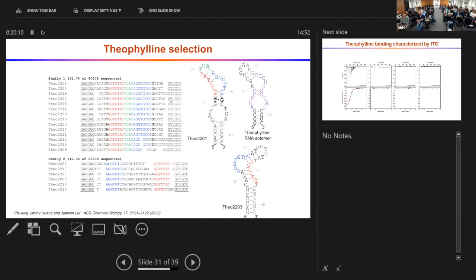Theophylline is another compound, right? That's famous in the aptamer field. When people say excellent selectivity for aptamers, they usually talk about this example. So this is the RNA aptamer with about 10,000-fold selectivity for theophylline, better than caffeine. So we use theophylline as a target and caffeine as a counter target to do the selection.